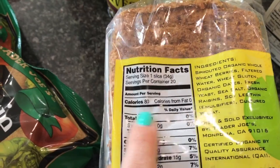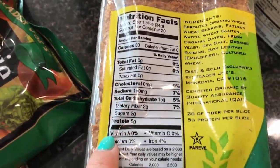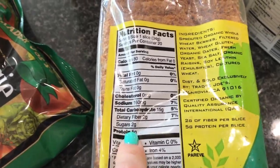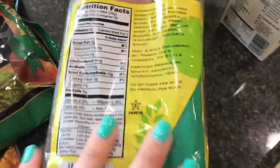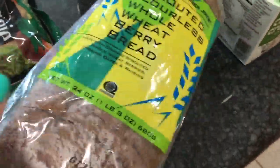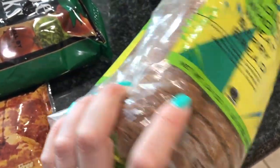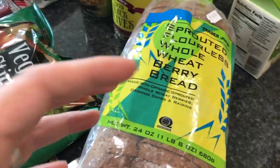So it was 80 calories for one slice. The sodium was relatively lower. Sugar's low on it. So I don't know, I just thought I would try it. Maybe it'd be good with avocado toast and that kind of thing. It's a little bit firm, so we'll see. Maybe it'll be best toasted though.